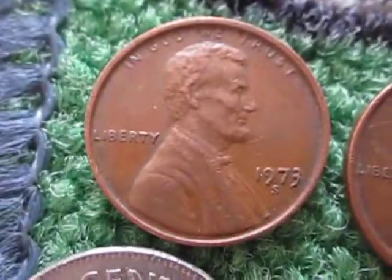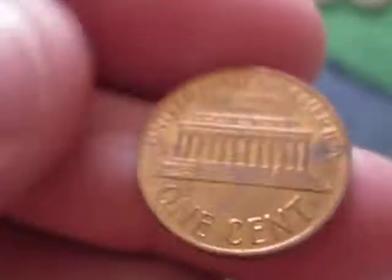Got a 1973S, pretty hard to find those. 69S, and a 74S. I don't usually keep my 74S's, but this one's nice. So I'll probably just put this with my copper. Big, huge rim too, so.